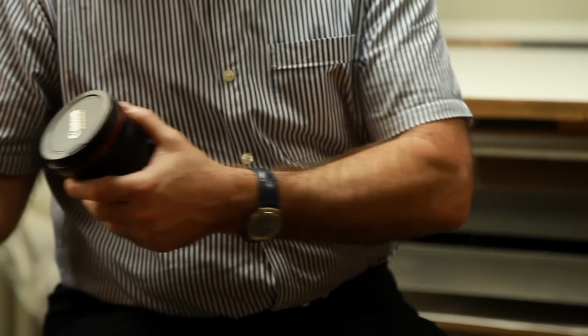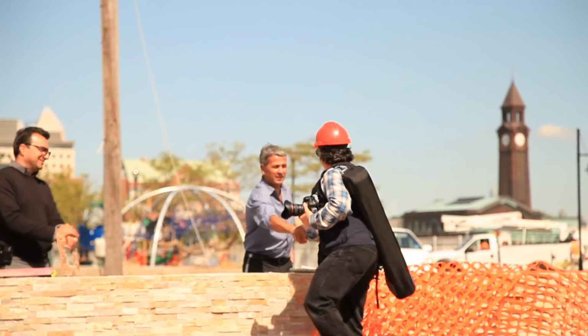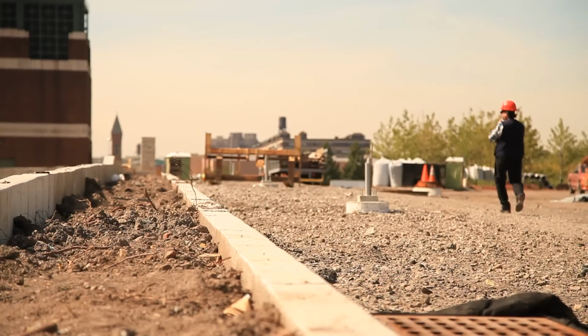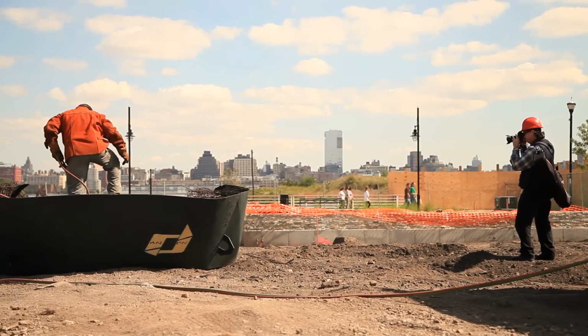24, 28, 35. I use this entirely for the progress photography that I do of the waterfront development. The buildings are high, so I often go all the way to the 16 millimeter. But if I want to shoot something that is slightly more of a detail, I can do that. The 35 brings me in enough to be able to even do a portrait.